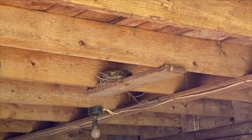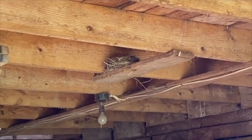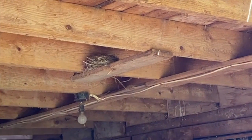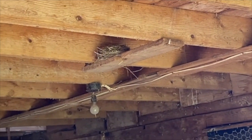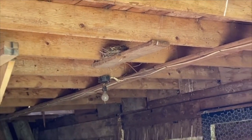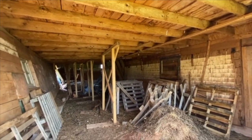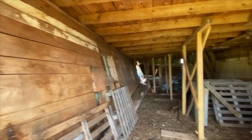Oh, she's not in her nest right now. There's a robin in there. So as we've been working in the barn here, she tends to fly away. Oh, that's probably her. So I'm going to get away from the door so she can come back to her nest. But while I'm here, we'll talk about the barn. We'll do it real fast so she can come back in.